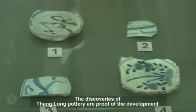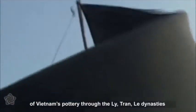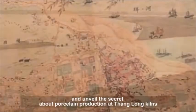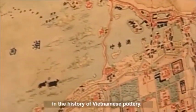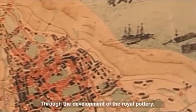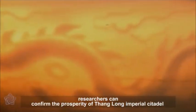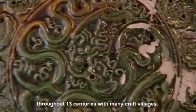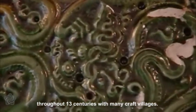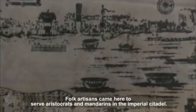The discoveries of Thang Long pottery are proof of the development of Vietnam pottery through the Ly, Tran, Le dynasties, and unveil the secret about porcelain production at Thang Long kilns in the history of Vietnamese pottery. Through the development of the royal pottery, researchers can confirm the prosperity of Thang Long Imperial Citadel throughout 13 centuries with many craft villages. Folk artisans came here to serve aristocrats and mandarins in the Imperial Citadel.